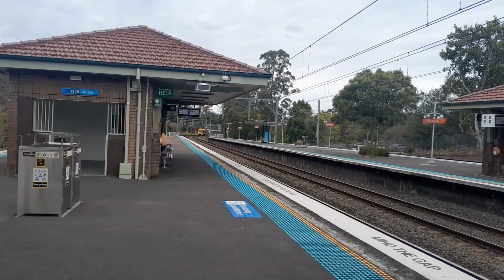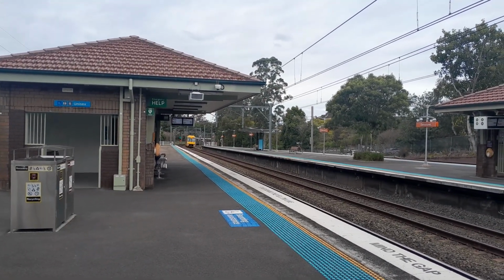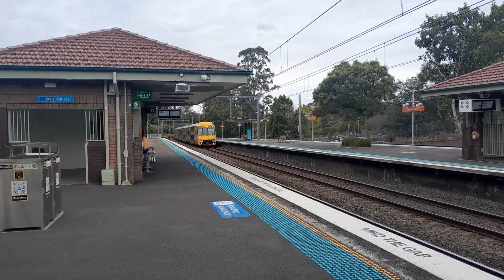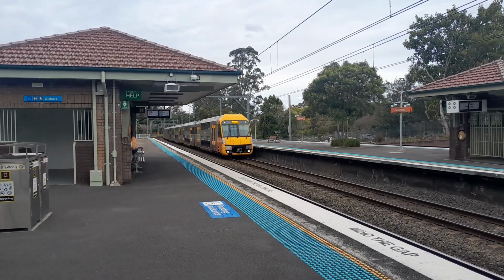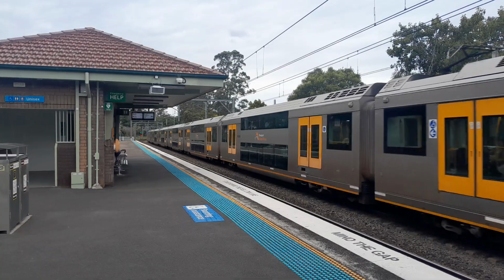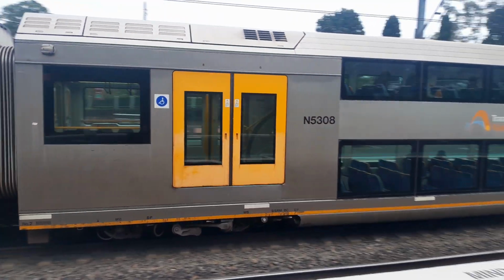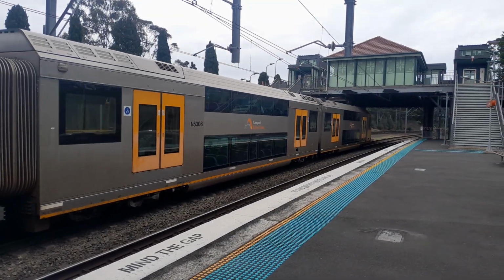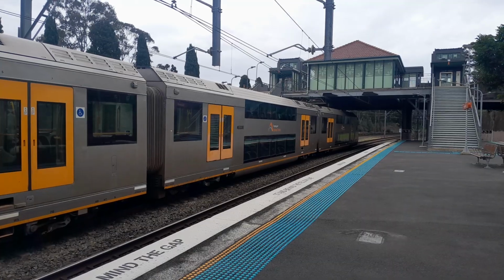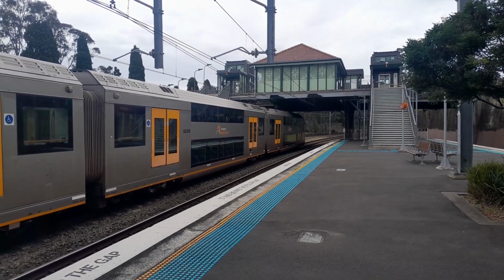Alright, we have a Waratah A-set arriving onto platform number 3, Hornsby service. Still haven't seen a train on 4 yet. Another one. Yeah, A8 is the set. A8 now departing platform 3, Hornsby service.